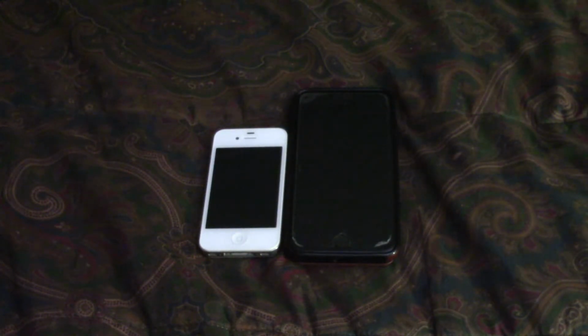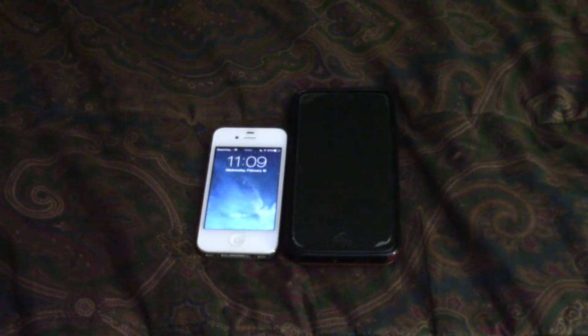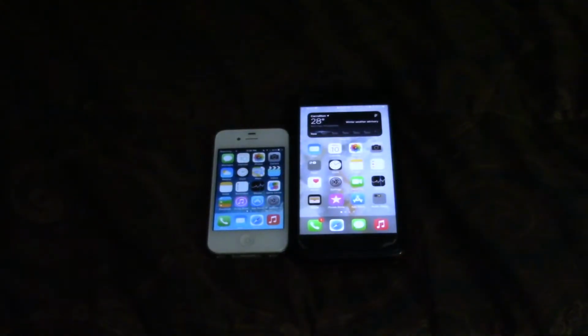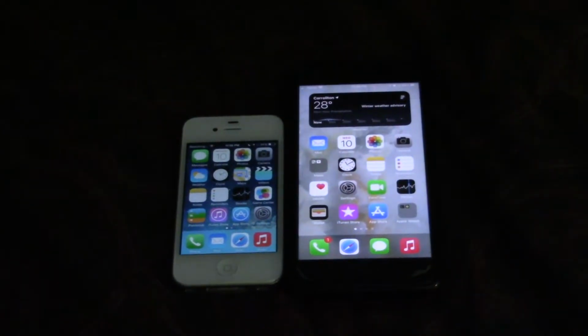Anyways, today's retro speed test, we have the iPhone 4S on iOS 7.1.2 versus the iPhone 8 Plus on iOS 14.4. This speed test in particular is the one that I've been trying to do for a good while, and one that catches my attention just because iOS 7 was the last firmware on the iPhone 4S that ran pretty damn well.